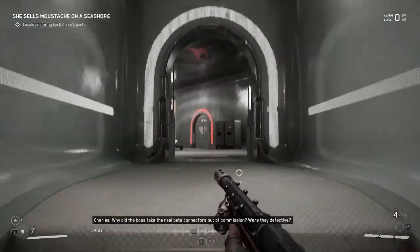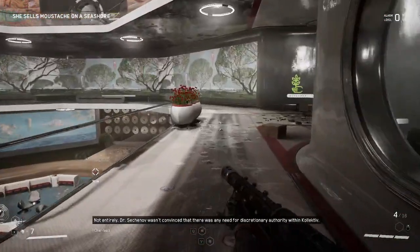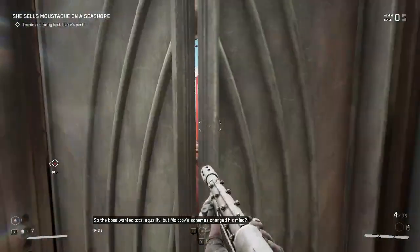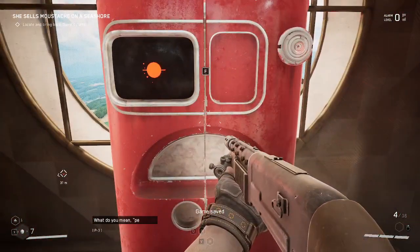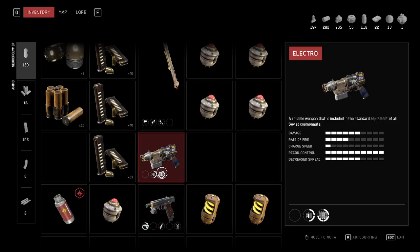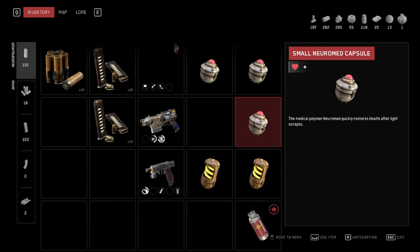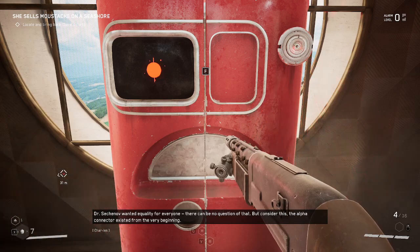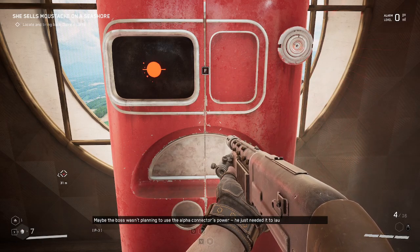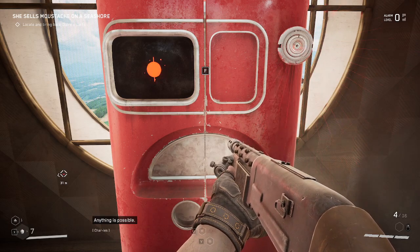Charles, why did the boss take the real beta connectors out of commission? Were they defective? Not entirely. Dr. Sechenov wasn't convinced that there was any need for discretionary authority within Collective. So the boss wanted total equality, but Molotov's schemes changed his mind? Perhaps so, Comrade Major. What do you mean, perhaps? Dr. Sechenov wanted equality for... There can be no question of that, but consider this. The Alpha Connector existed from the very beginning. Maybe the boss wasn't planning to use the Alpha Connector's power. He just needed it to launch Collective. That's possible, right? Anything is possible.